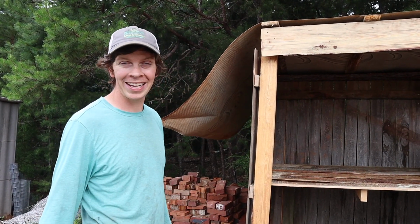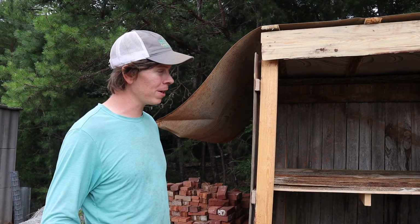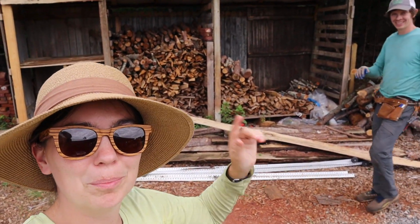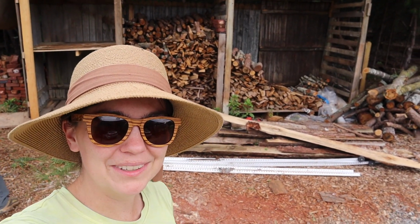Meanwhile, that's not going anywhere. We got the wood dry, so we should be good to start finishing the filling up process, and then we'll be ready for winter. And there you have it, a totally upcycled, not perfectly level, but perfectly functional woodshed that'll keep our wood dry for the winter to come.